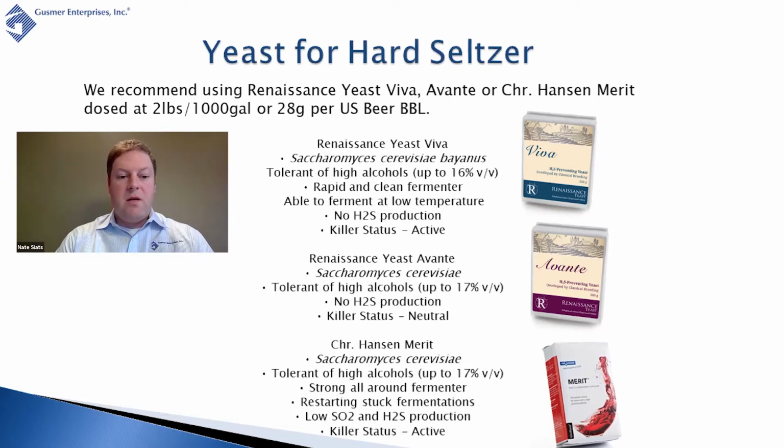We have listed our dosing recommendation here, so it's the same for all 3. We recommend dosing these yeasts at 2 pounds per 1,000 gallons, or 28 grams per US barrel. Our philosophy is that our yeast dosing recommendations, in conjunction with our tailored nutrient dosing recommendations, will achieve the best neutral flavor, color, and aroma profile as possible for hard seltzer production.